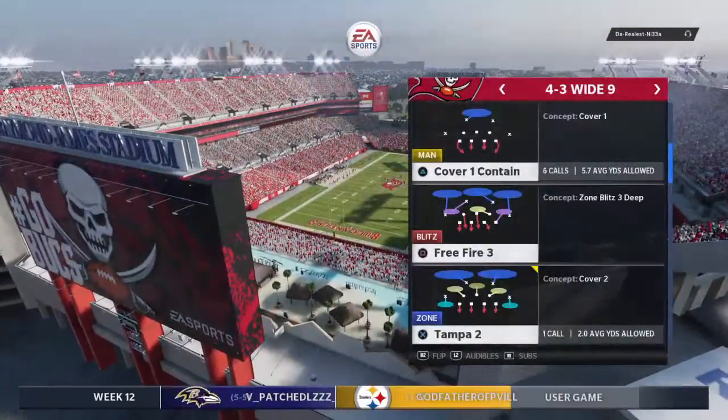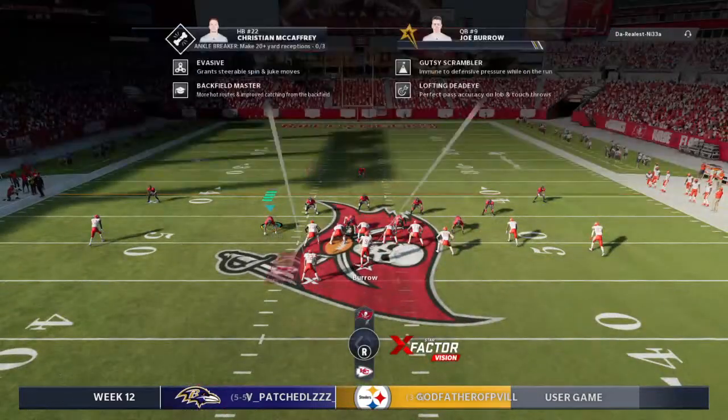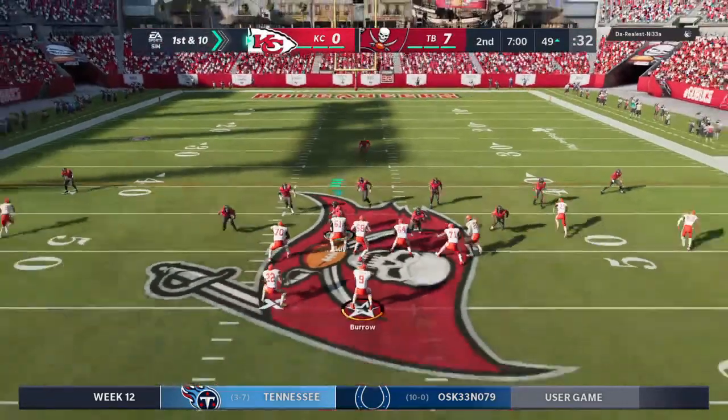After one, 7-0. The score, Buccaneers 7, Chiefs nothing. Number 53, Mike. All day, baby, all day.